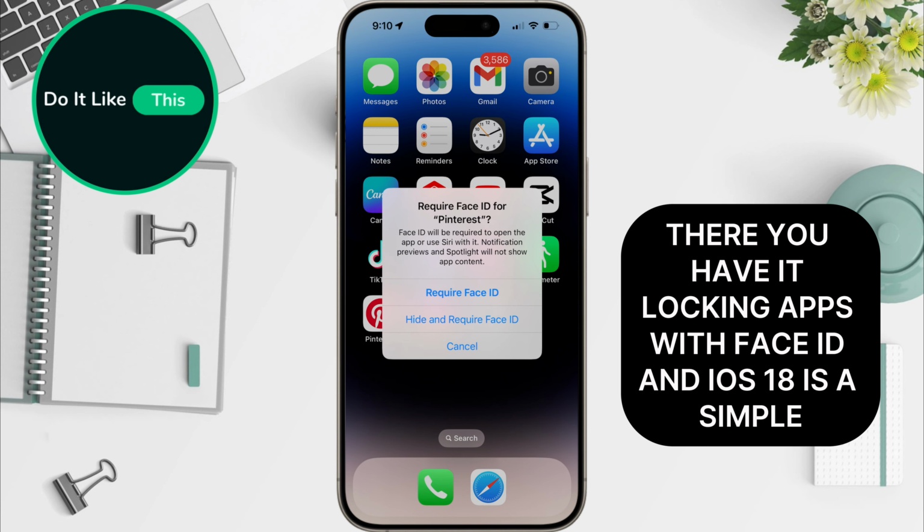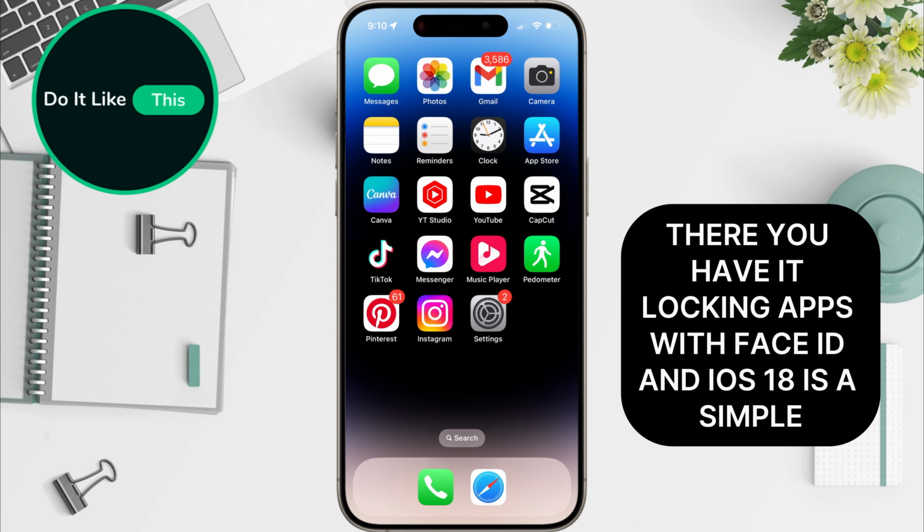There you have it. Locking apps with Face ID in iOS 18 is a simple but powerful way to add security to your iPhone.